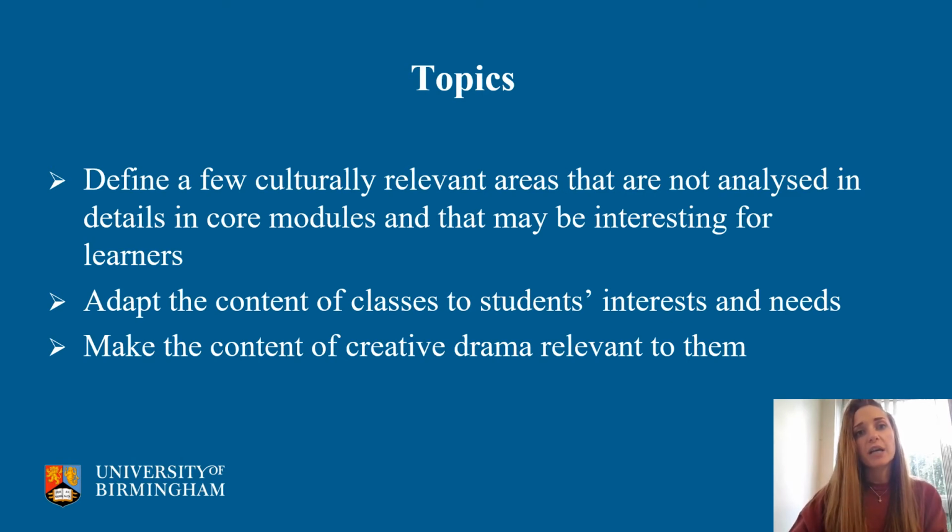So the first thing to do is to adapt the content of communicative skills classes to the students' needs and interests. However, the topics of the communicative skills classes can still be related, linked to the general topic covered during the lectures and seminars. In this way, we will make the content of the seminars and of the lectures even more relevant for students.